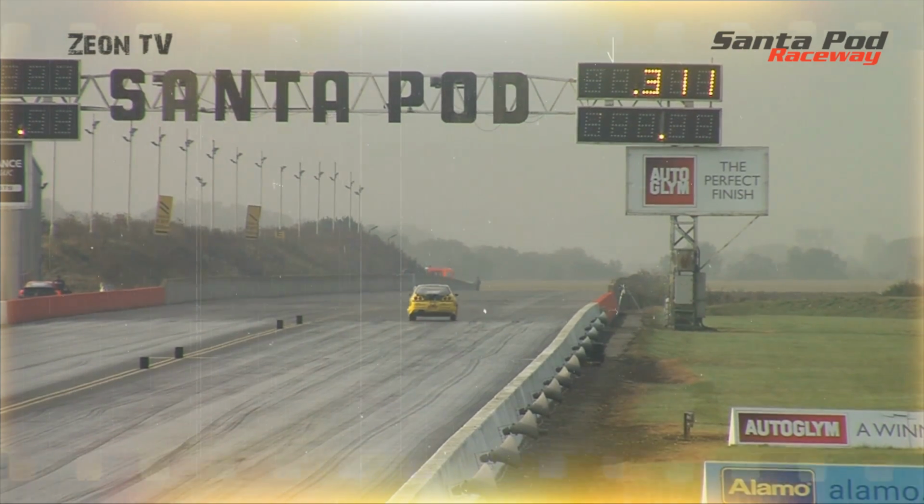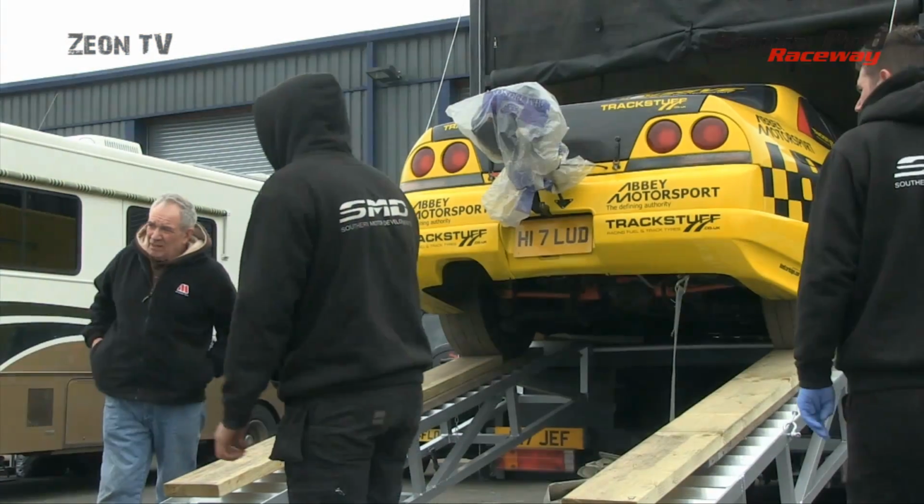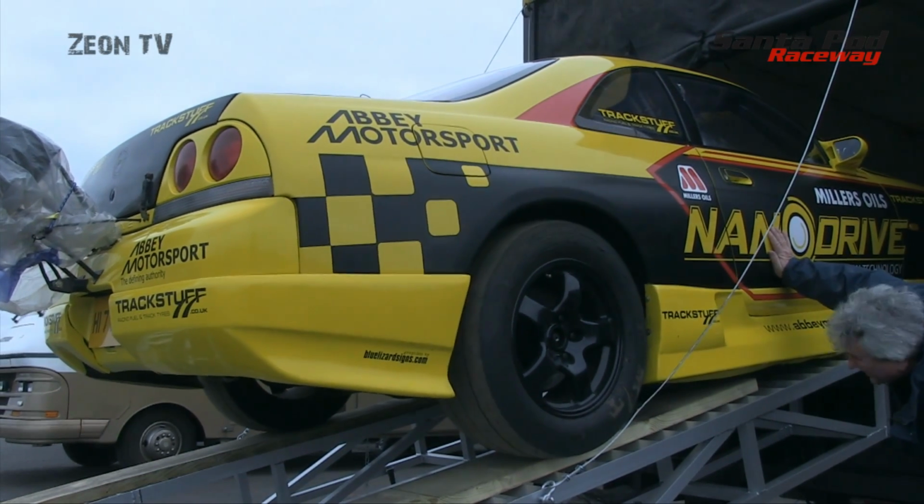Never really been a circuit racer. Tried it. I don't do bends very well, so I stick with the straight line racing. I've owned Japanese cars probably for 10 years, something like that. Started off with a Mitsubishi GTO. Had that only for about a year. Bought my first Skyline, and I suppose financially I've gone downhill from there.